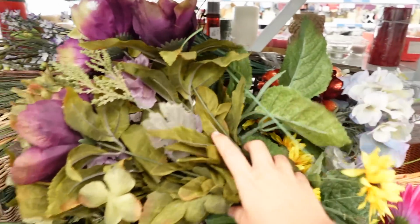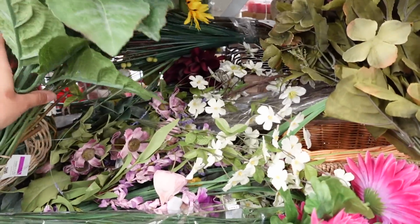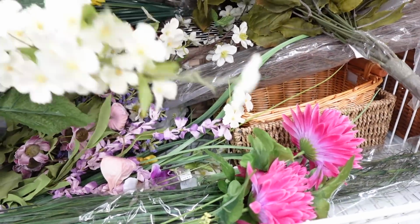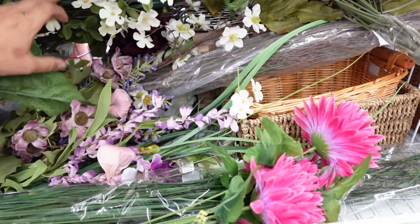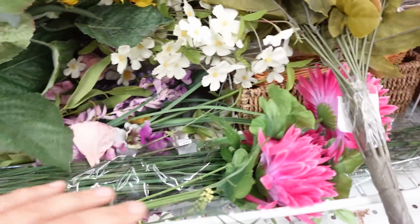I had a good look through the florals just to see if I could find anything. I didn't find anything worth bringing home, but there are so many different bunches here, and it looked like they had just restocked it. So a good time to go.